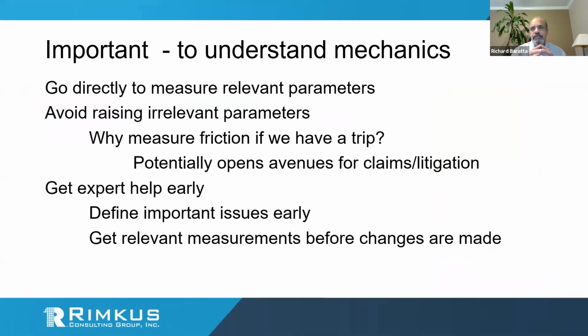And very frequently we rush to make measurements. Somebody falls, and immediately we send a civil engineer to look at friction. And that might be relevant or it might not. So one of the things is, let's first understand what happened, the mechanics of the fall, which is the kind of thing that biomechanical folks do, and understand directly relevant parameters. And sometimes it is as much a question of avoiding raising parameters that are not relevant.